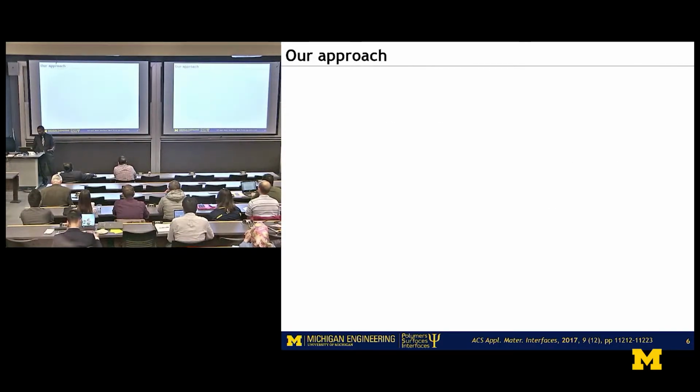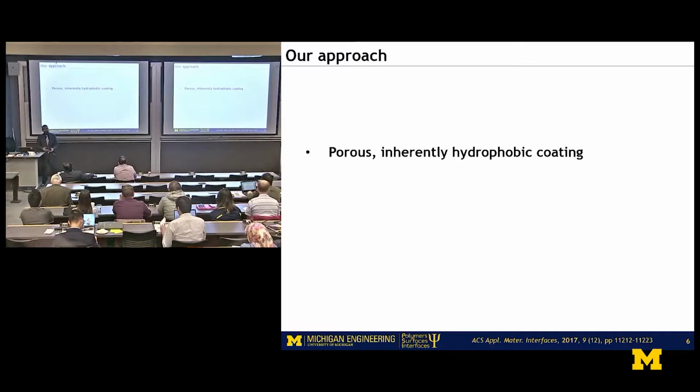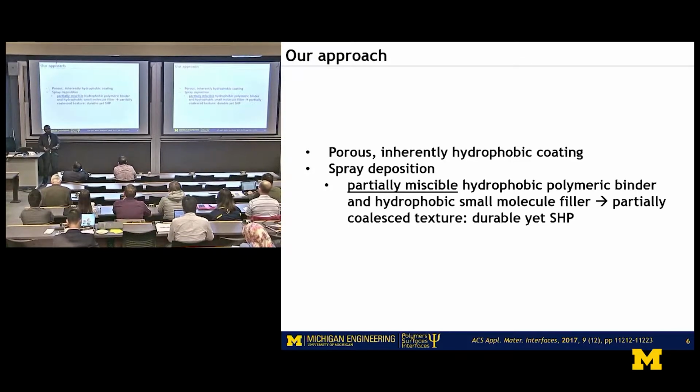So we use an approach in which we produce an inherently hydrophobic porous matrix, since even if the material is less inherently durable, the superhydrophobicity will be better retained if the bulk is hydrophobic. And we use spray deposition to produce these coatings because it's inexpensive and scalable. And the components we use are a hydrophobic polymer together with a low surface energy molecule, which is partially miscible with it. We theorized that this partial miscibility would produce a partially coalesced superhydrophobic texture, which is also inherently durable.